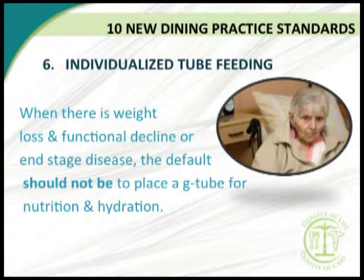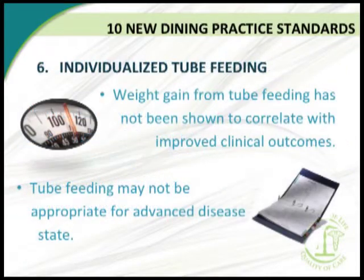Standard number 6, individualized tube feeding. When there is weight loss and functional decline or end-stage disease, the default should not be to place a G-tube for nutrition and hydration. Weight gain from tube feeding has not been shown to correlate with improved clinical outcomes, and tube feeding may not be appropriate for those in advanced disease state.